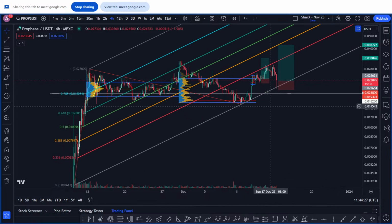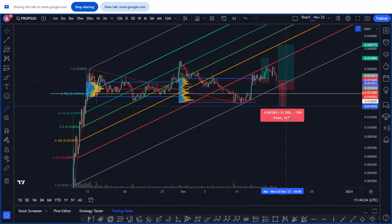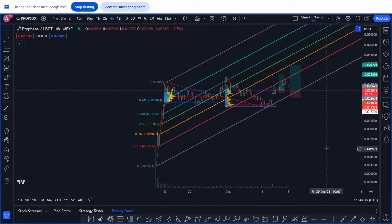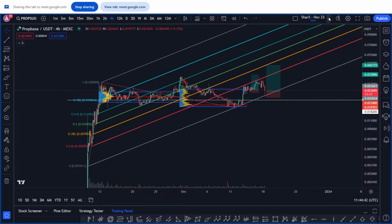But the thing is, if you're entering now with a really big position, and this corrects down to here, you're 72% down on your investment. That's the problem, right? Let me draw this fan on my own now that I've got it.